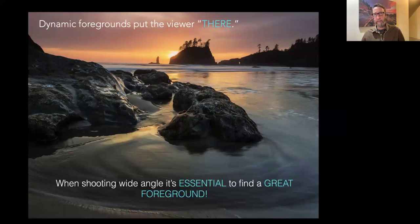All right, so I've mentioned this a couple of times already, but I can't emphasize it enough. In wide angle landscapes, it's absolutely essential to find great foreground. And we really need to be thinking about zones within the scene, right? So from front to mid to back, and finding elements and positions so that we can make compositions where the eye moves from something dynamic in the foreground to a midground and to a background. So this is where your feet are really, really important.